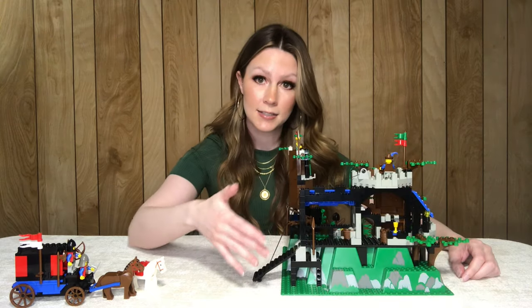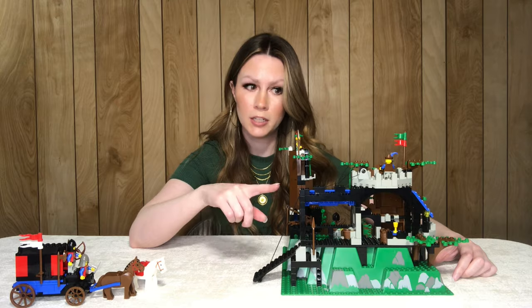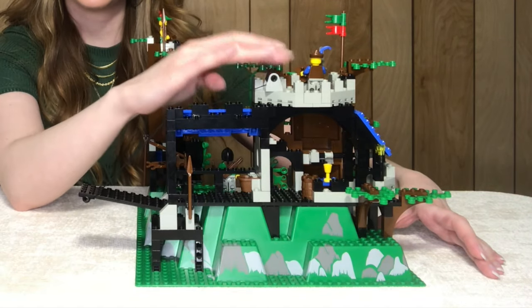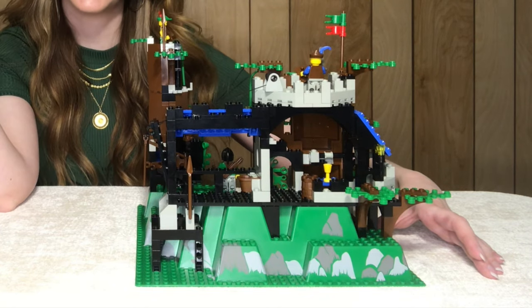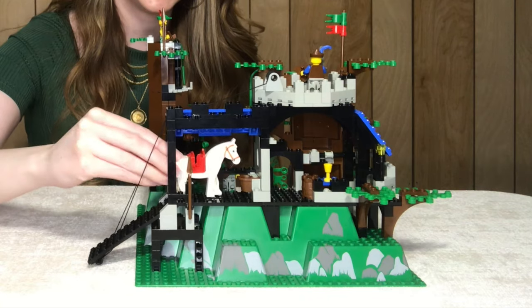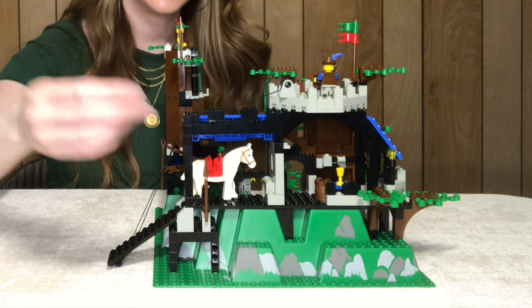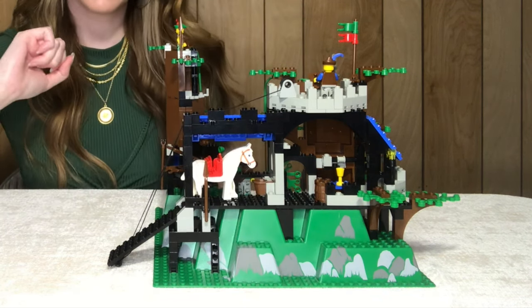Here, kind of on the back side of the set, there is this great drawbridge that comes with a string reel. So you can lift up the drawbridge to prevent people from accessing and entering this fortress. In the photos, it shows the horse kind of hanging out in here. There's this little brown basket that's on the interior there, which I assume you could fill up with food for the horse if you wanted to.